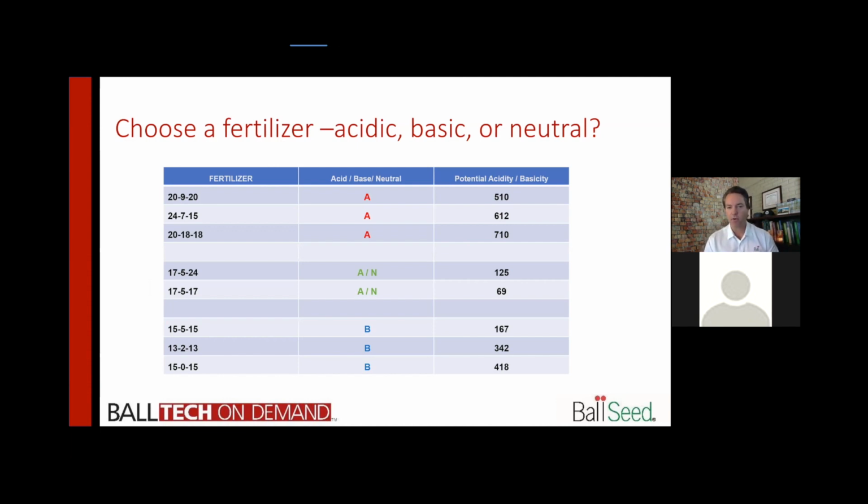Okay, and then we have a group of fertilizers, the 17% nitrogen fertilizers that are in the middle. Both of these that I have here are just slightly acidic. Okay, slightly acidic ends up being neutral for most cases. So that's how you can tell if your fertilizer is acidic or basic. It'll say acidity or basicity on the back, and then you can use information such as this to really classify it a little bit further.